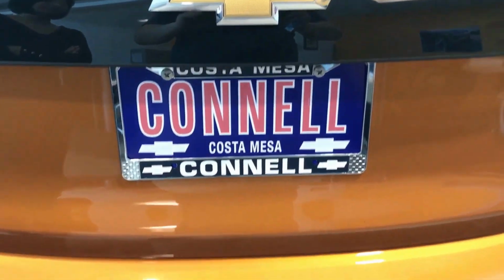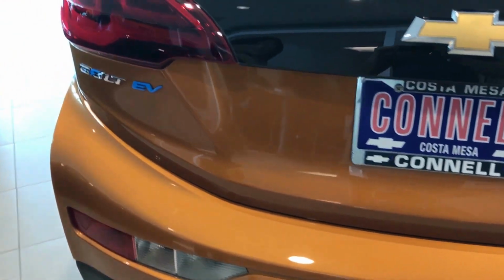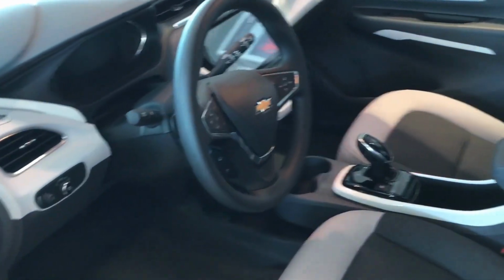I'm here at Connell Chevrolet, and they actually just gave me the keys to a brand new Chevy Bolt that I'll be test driving. Taking a look now at another Chevy Bolt. It's an orange one, and you can take a look inside it. Very spacious interior.